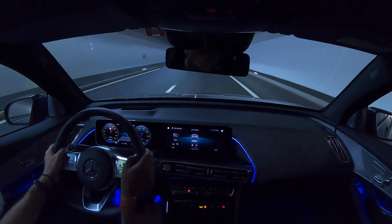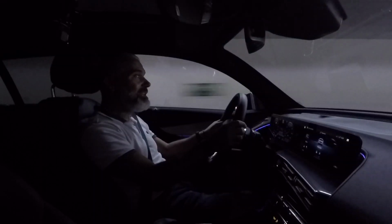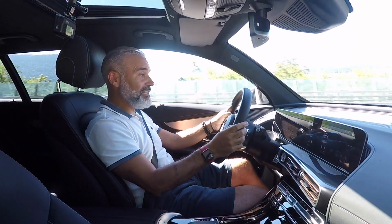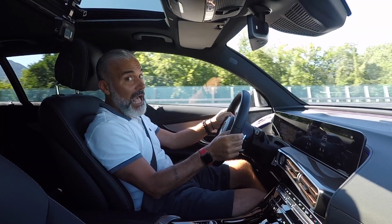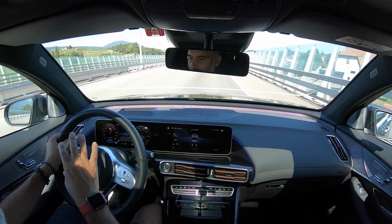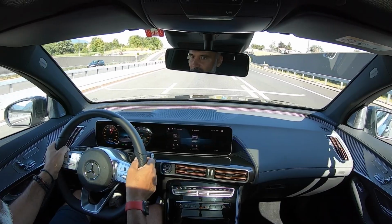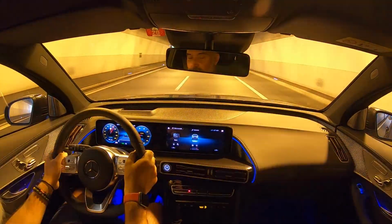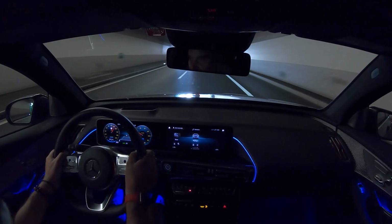Look at the ambient light. You have multiple color choices. The cabin is very futuristic. I like it. And I'm sorry to say that, but I prefer the interior of this Mercedes EQC rather than the one on the Audi e-tron. Let me know in the comments, what do you think? I like it because of me, that's personal. I like screens, and here I have two ginormous screens in front of me with all the information I can dream of, and it is very well finished. Very good quality. The typical Mercedes buyers are going to feel at home right away in the EQC.